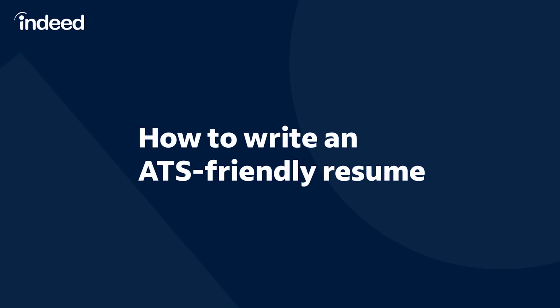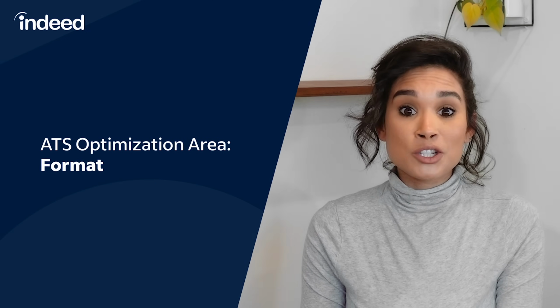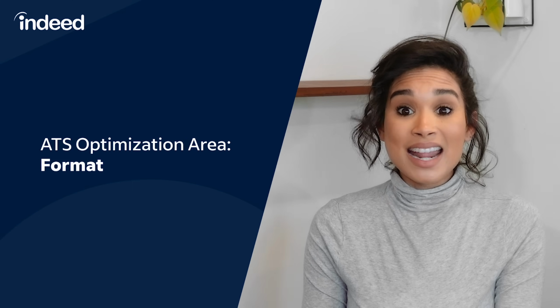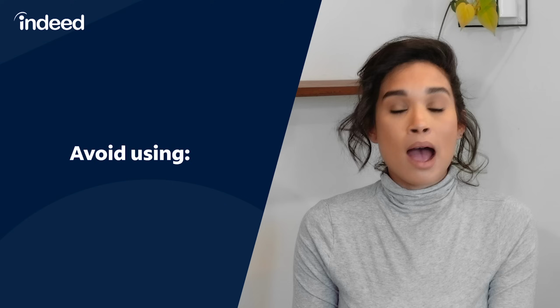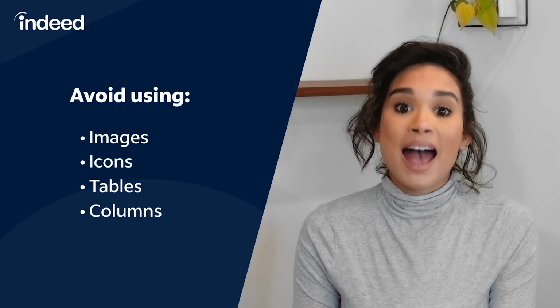Okay, so there are two main areas where you can optimize your resume for an ATS: format and content. In regards to format, applicant tracking systems are programmed to scan and parse text, which means that any elements of your resume that are heavily formatted can actually cause readability issues. I'm talking images, icons, tables, and columns, which are all considered to be heavily formatted. Using these elements can cause all kinds of readability issues, like covering or shifting your content, or preventing an ATS from parsing sections of your resume. And that's why complex formatting is not recommended.